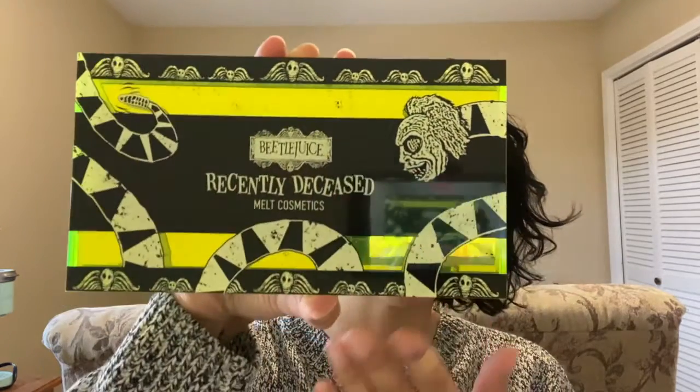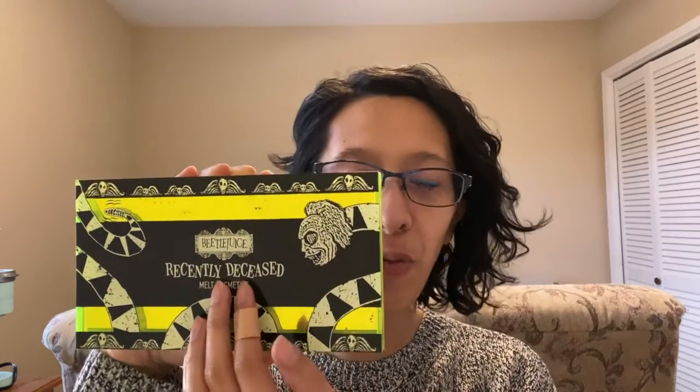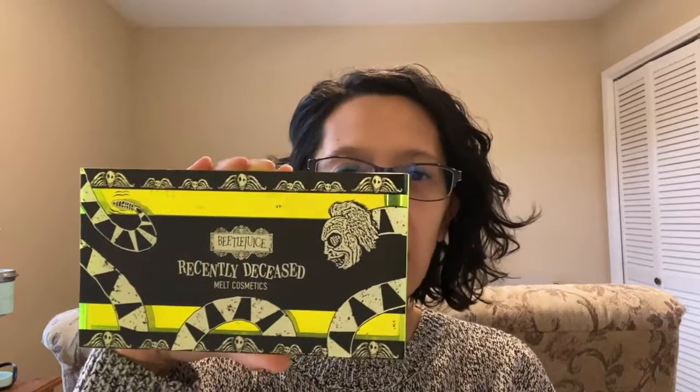Can we talk about this packaging? Because this is amazing packaging. Look at this packaging. I think it's so gorgeous. The neon green, the Beetlejuice snake from the movie that we recognize so instantly. And then what I love about the inside of this is it doesn't just have a clear protective covering. It has a scene from the movie in here.